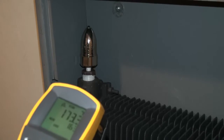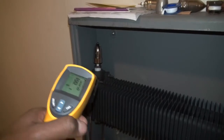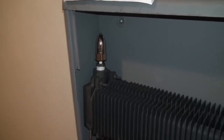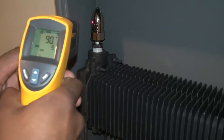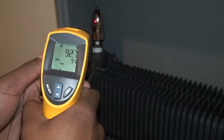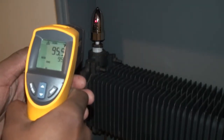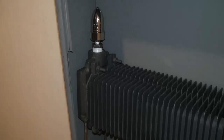We got 168 right here, zoom out just a bit. 183. Put that right there. The air vent, you see I got the little thing on there. Can you see the temperature? 90, well no, that's inaccurate. 91.94. There it goes.